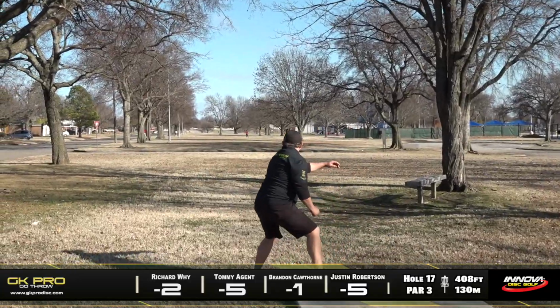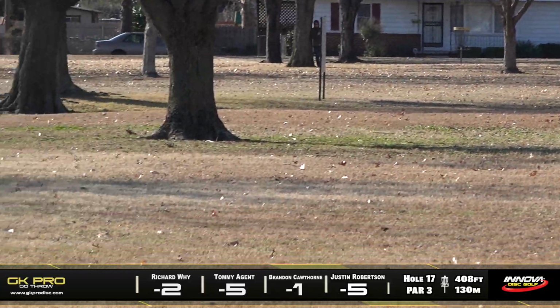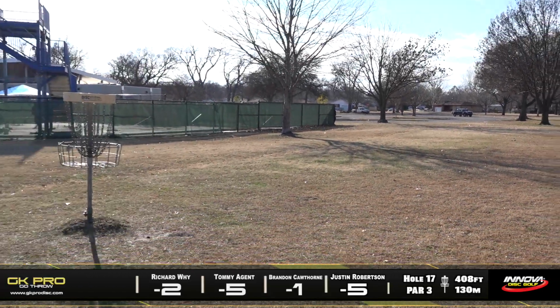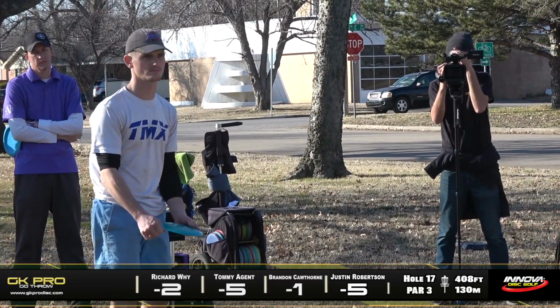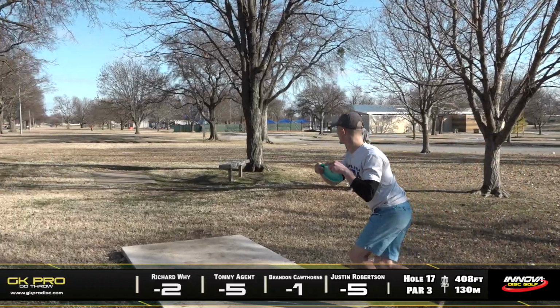Yeah, and they moved this basket only like 20, 30 feet to the right, but it makes it so much harder to get that two, because if you have a big arm, you have to get that angle right on that disc absolutely perfectly to get it all the way up there for a solid two look. Before, you could get that fade at the end of the flight and get away with it. On this one, you can't.